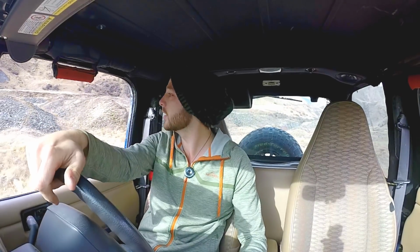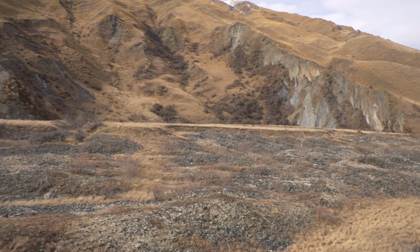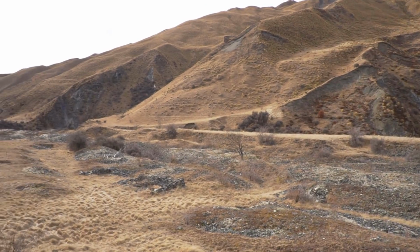Guys, rolling into the outskirts of Macetown now. This is sort of the suburbs, I guess. Lots of tailings still hanging around. This is where basically all the old rocks that they didn't need, that didn't hold gold, were all tossed to one side, piled up to the point where they've been piled up around houses and everything.